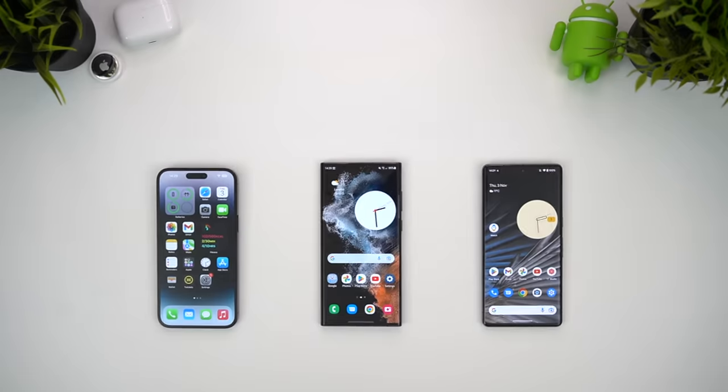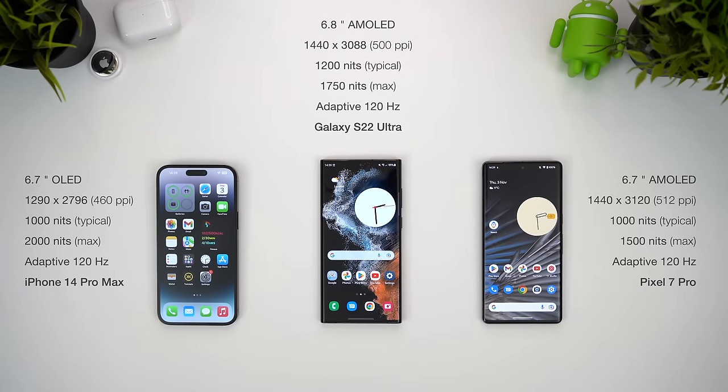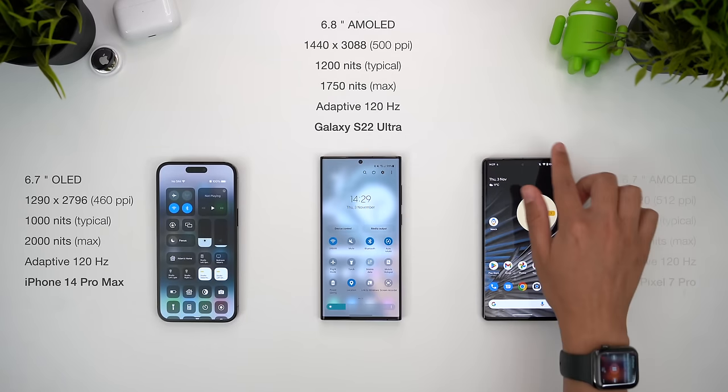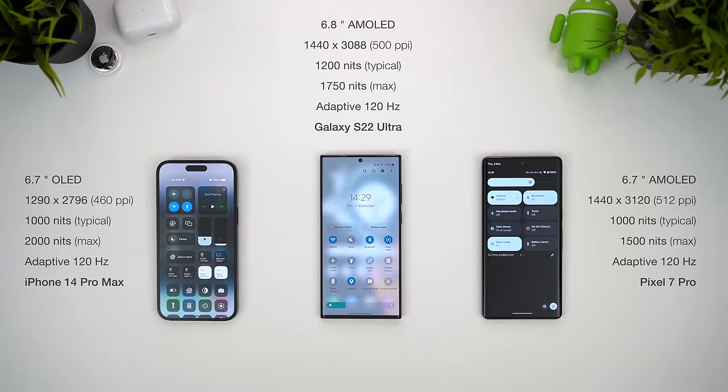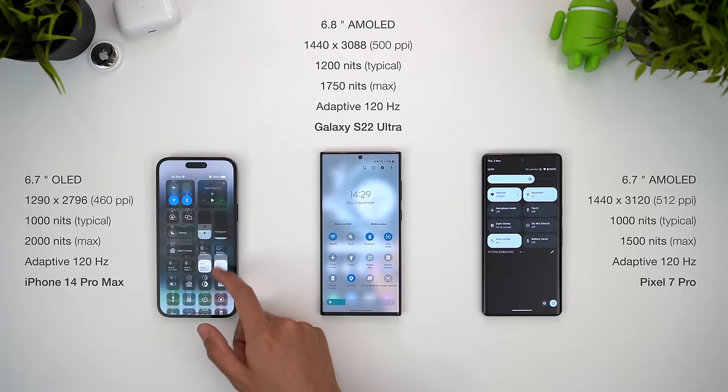So we've covered the aesthetic part of the display design, but as for the actual display quality, there are pros for each. All three phones offer adaptive refresh rates up to a super smooth 120Hz, but the Pixel and Ultra are marginally sharper with a full 1440p resolution, whereas the Pro Max falls just shy of this.